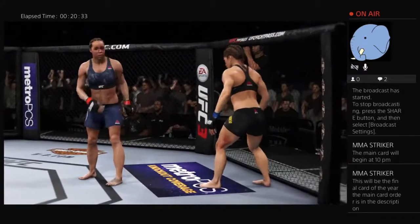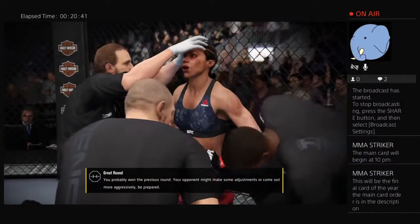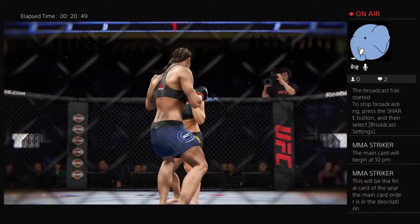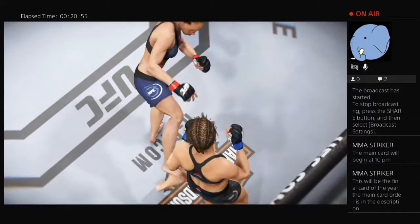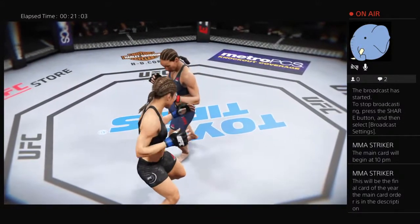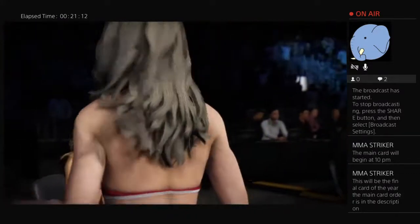Round 2 straight ahead. Expect her to come out looking for the takedown because she can't stand with it. Remember. Let's take a look at it again here. And here's another beautiful leg kick. And there's another excellent leg kick. Some real clean striking on display in that round.